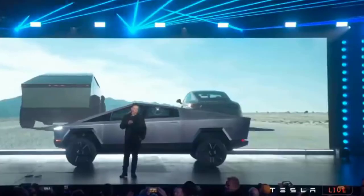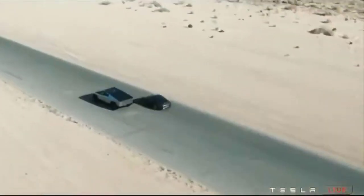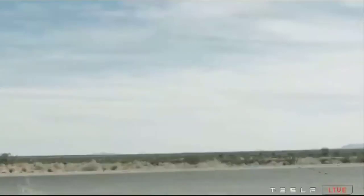Now let's see, how does this compare to a Porsche 911? Okay, we're gonna give the Porsche a little bit of a head start. Yeah, this is a current.